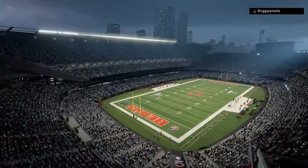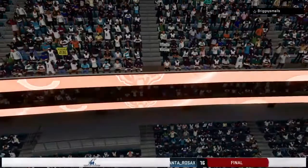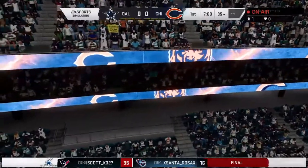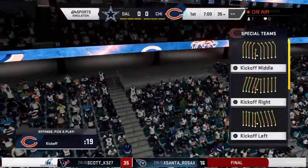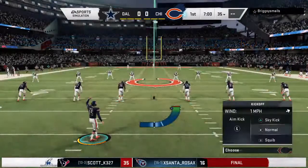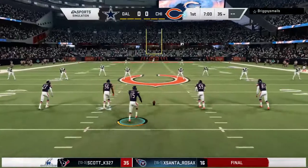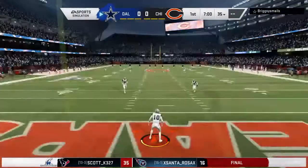Now, this great venue has hosted some memorable playoff games over the years, and these Bear fans are hoping to make some new memories today at Soldier Field in Chicago. Coming up, it's a battle to represent the NFC in this year's Super Bowl, and we've got a classic in store between the Dallas Cowboys and the Chicago Bears.